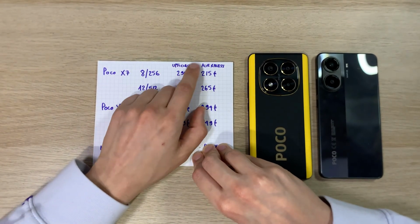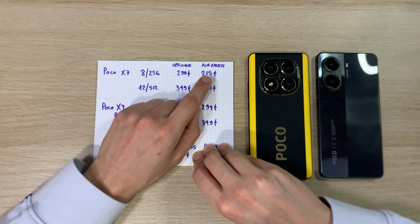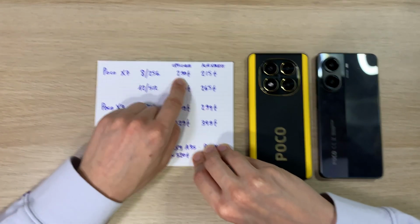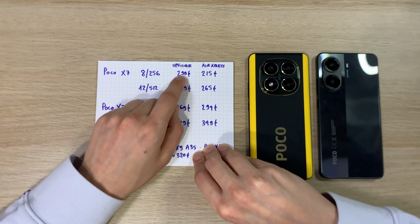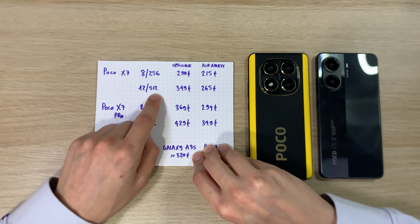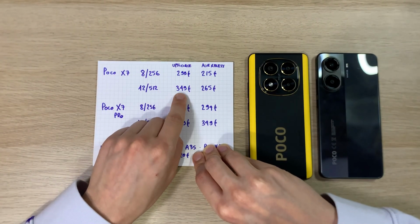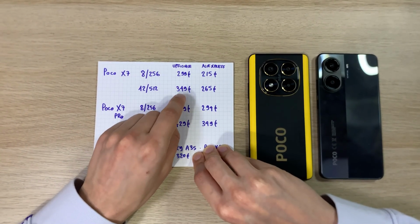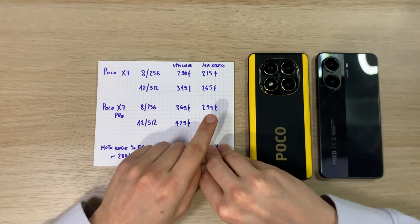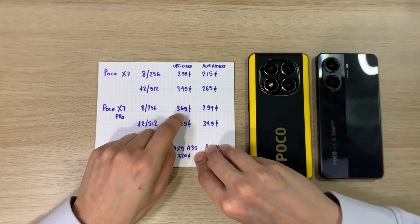Its street price, I've considered AliExpress, which is currently the store where you can find it at the lowest price, 215 euros. 215 euros for this device is a great deal, and if you wait a few weeks or months, I'm sure you'll be able to find it on Amazon for around 250 euros. The same applies to the 12 to 512 version, 350 euros official price, 265 euros on AliExpress. In a few weeks or months under 300 euros. Here's Poco X7 Pro, 8 to 256, 369 official price, 294 on AliExpress. I believe it will soon be around 320 to 300 euros on Amazon.